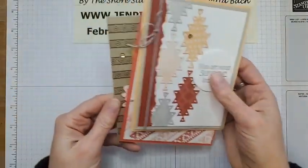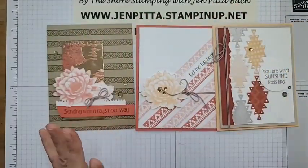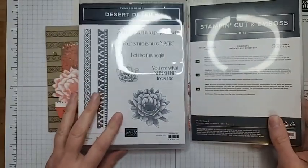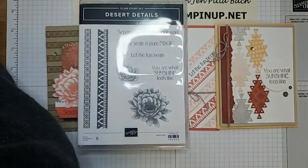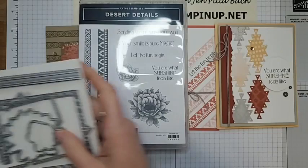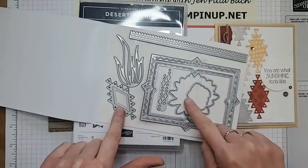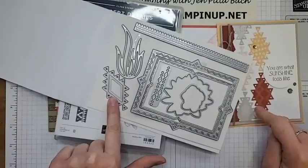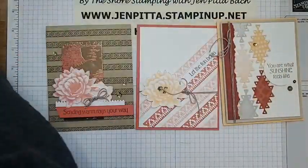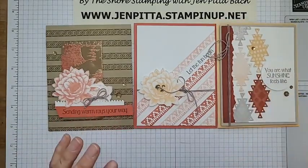All right, so these are the 3 cards we're going to make, featuring the Delicate Desert Suite, or the Desert Details bundle. This is the stamp set, and when I first saw this, it was not one that I felt I needed, but I saw it demonstrated at Backstage in New Orleans last year, and it was fabulous. Here are the dies, and there's a couple of frames, some die cuts for the stamps, and a cool little border strip, this little Aztec-y thing. I'm going to use some little desert grass, of course. Super cute stamp set, and so much good stuff. I just love this collection now that I've been playing with it.